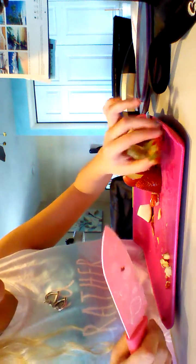Okay. So I didn't get very many pieces, because this is in the way, and you guys can't see the strawberry. So for the strawberry, you have to cut the top off and get the leaves off. So continue chopping up the new pieces of apples.